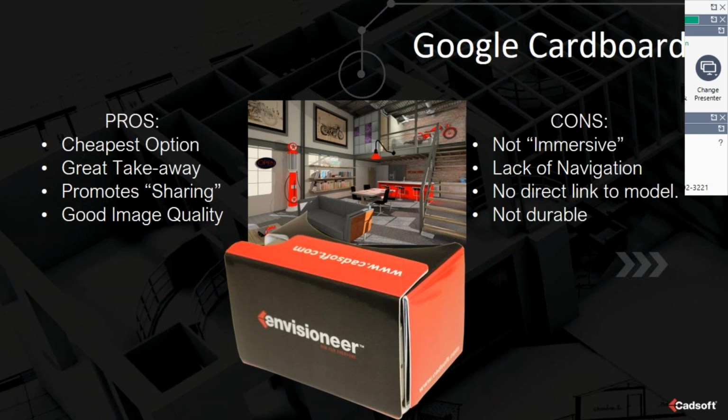So once you've created that 3D model, that BIM model, where you've collected all of that data and pushed it into an application for the smartphone, there's not a connection back to that model that you were originally creating. So you've lost that tie. People can see it, but if they want to change, you have to go back to that model and push it back to the phone. And because cardboard is cardboard, it's not that durable. You get that wet, somebody steps on it, it's gone. But again, it's the cheapest option, so replacing it isn't that bad.